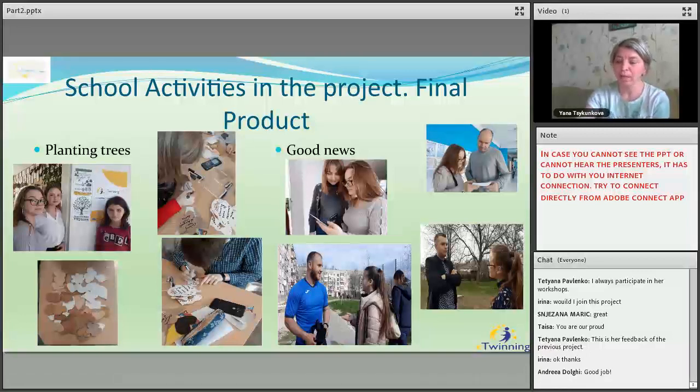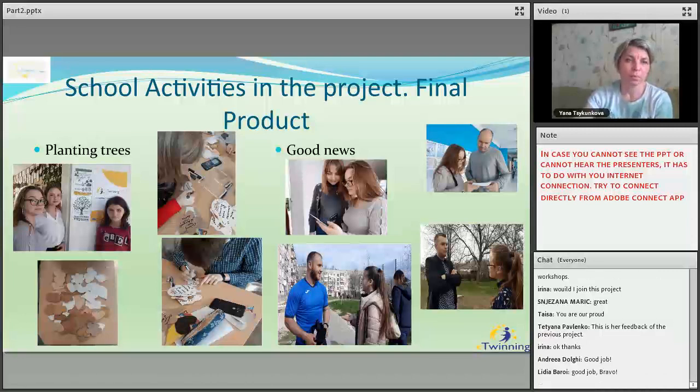on the slide. And the last activities of the final product will be cleaning the gardens, cleaning the territories and areas near the rivers and seas, or maybe oceans, because in this project four countries take place, two schools from Spain, Ukraine, Turkey and Poland. And we hope to finish these final activities this year.